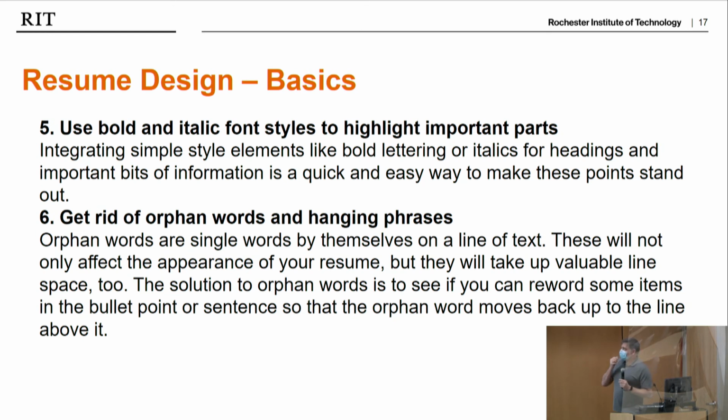So I've seen resumes where they bold everything, like they're shouting. Use bold as a way to offset things. Italic fonts are another way to highlight things, but use them with discretion. One thing that bothers me, and I would say a lot of people, is the use of orphans, or hanging phrases.